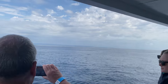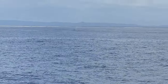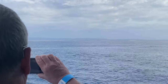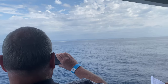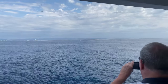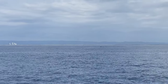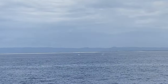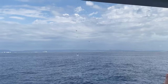What do we got? I'm thinking, guys, it's a pod that's been following us, though. There's how many whales over there? So that could be our pod over there. One, two, three, and two whales. I don't think it is, folks. Three whales. It could.